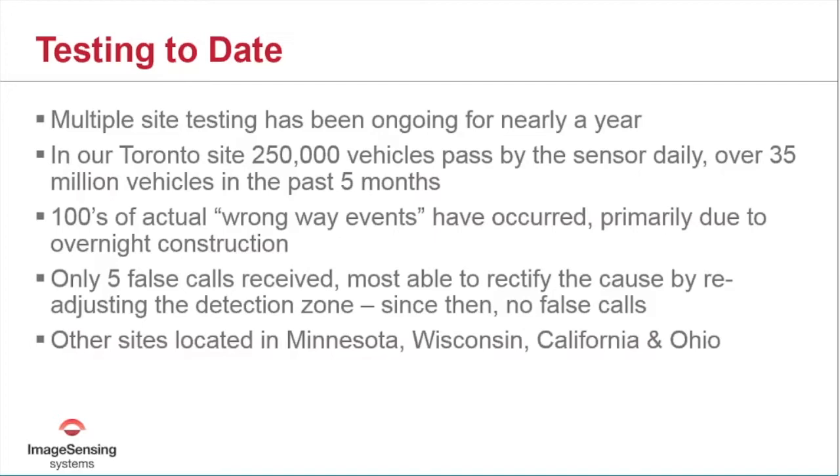Now, the big thing to ask about is always, how many false calls do you detect? Well, I'm not going to tell you we're 100% perfect here. We did receive some, but on reviewing the video of those false calls, we were able to make changes to our detection zone, which have now brought false calls to near zero, which is the goal we're trying to obtain. We don't want our products to go out there and provide endless false calls. It takes away from the accuracy of the system.